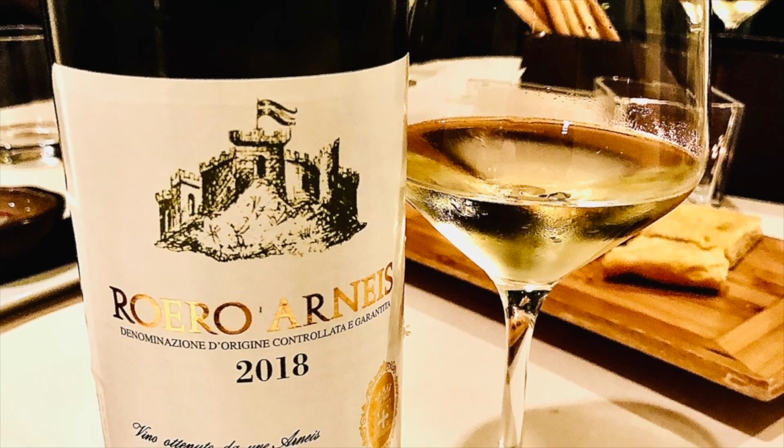Better still, despite the fact that Bruno Giacosa is a legendary winemaker, this wine sells for an extremely reasonable price. Even in the United States at retail, you can find it for around $30 a bottle, and on restaurant wine lists, it'd probably be around $65 or so, and it's going to be even less than that in Europe.